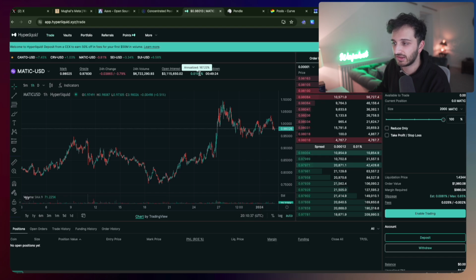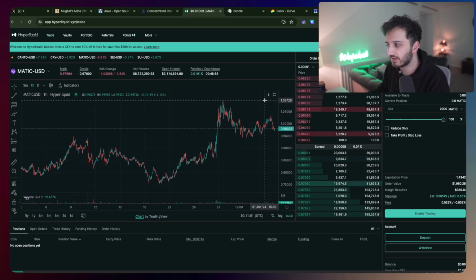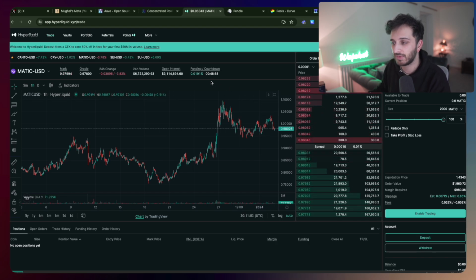And so one of the strategies that you can do here is you can short Matic at, let's say, 2x leverage. And let's say if you had 2,000 Matic, that's going to cost you around $1,000. However, on that capital, you are going to be making 167%. And so what you can do is you can negate the downside price action, or the upside, I should say, which results in your loss. You can negate this by being delta neutral. And the way that you can be neutral is the amount of Matic that you short, you just go on the market and you buy some Matic.